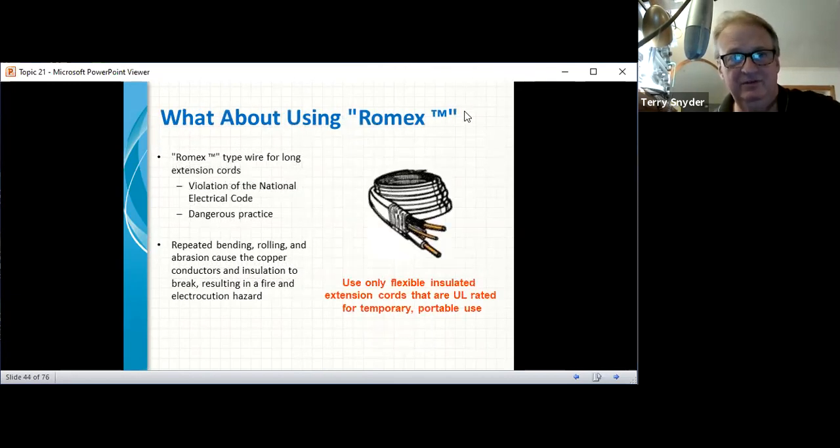Romex, the type of wire for long extension cords, using Romex wire is a violation of the National Electric Code, and it's a dangerous practice because repeated bending and rolling and abrasion causes the copper conductors and insulation to break, resulting in fire and electrocution hazard. These are meant for installation in your home or in a building, not to be moved around all the time. Use only the flexible extension cords that are UL rated for temporary portable use.